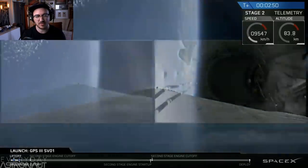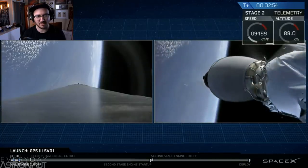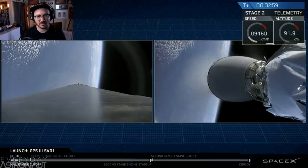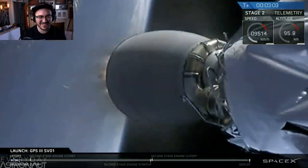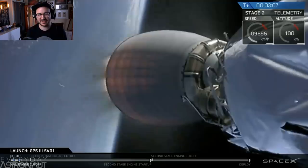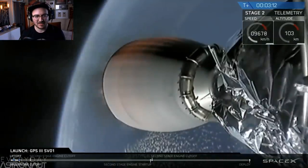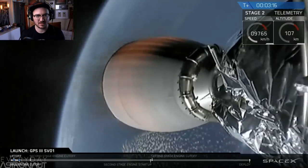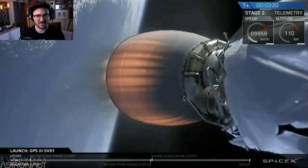MECO. 249. Clean stage set. Stage separation confirmed. Not too many people there at the floor. All right, this is great. We've had a successful MECO, stage separation, and SES-1. Our next immediate milestone is the fairing deployment. We're going to expose the GPS-3 satellite to the vacuum of space at plus 3 minutes and 21 seconds. There we go. This is obviously important.